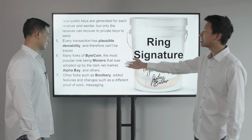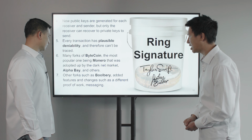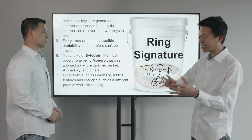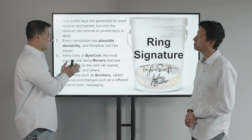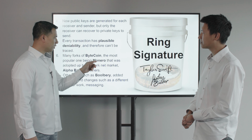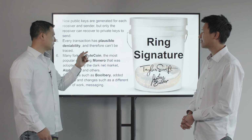But there's dozens of other forks of Bitcoin. Bullberry is well known. And they all have their features and technical changes and different proof of work messaging features that they have. So I want to interject here and mention this. This is very notable, guys, that Monero is pretty much a fork or a rebrand or a remarketing of Bitcoin.